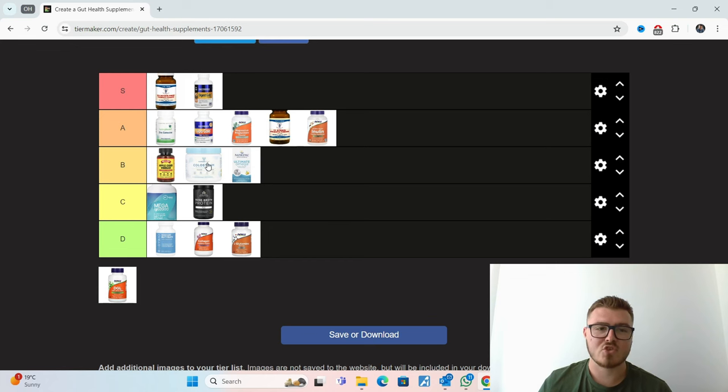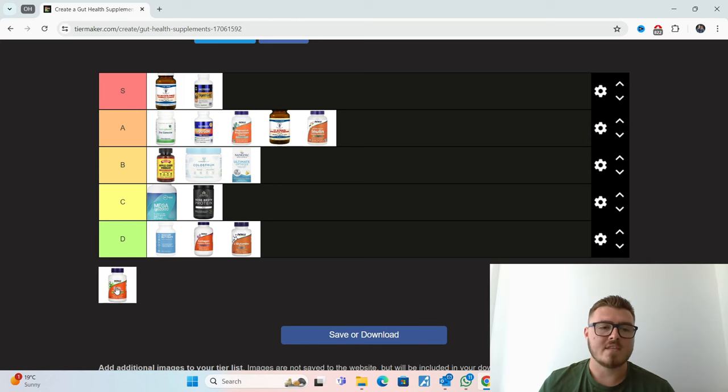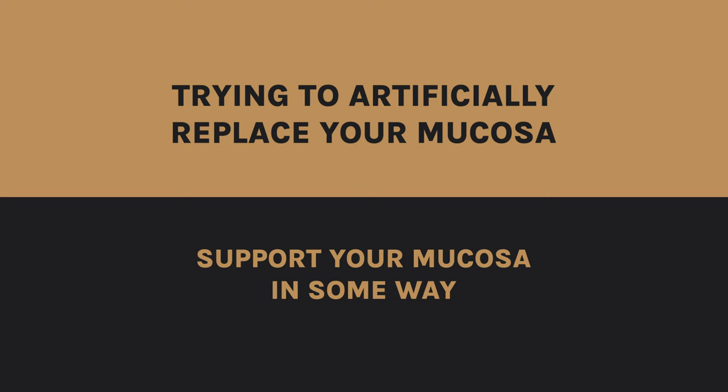Next, the colostrum, which I'm still not sure if it should be there, but it's there, so we're gonna leave it. So finally, and I actually have a secret additional supplement that I just realized I forgot to put on this list, but we're going to do that afterwards. But final one that we have here, DGL. So DGL, it's not just DGL that I'm including in this supplement. What I'm thinking about here are mucosal support supplements. So this is DGL, this is aloe vera and aloe vera juice, this is slippery elm and marshmallow root. These are your kind of mucilaginous agents. These are the supplements that are trying to either artificially replace your mucosa or support your mucosa in some way.